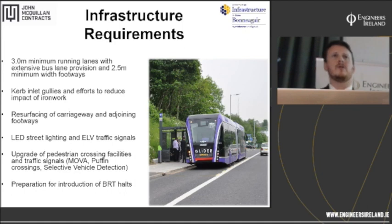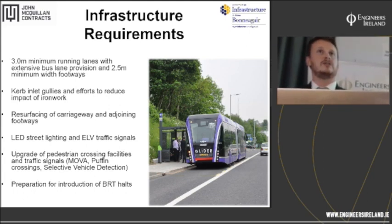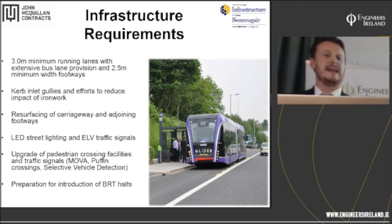So in terms of the infrastructure requirements, basically we were looking for 3 metre minimum running lanes and 2.5 metre minimum footways as the design principles. Moving to kerb inlet gullies to try to reduce the impact of ironwork along the routes and produce a smoother ride. So again, the resurfacing of the carriageway and the adjoining footways. We made the decision to introduce LED street lighting along the routes and extra low voltage LED traffic signals, which respectively are producing energy savings of around 50% and up to 70%. Then the upgrade of the traffic signal equipment also allowed us to include bus priority measures within the traffic signals, and to upgrade the pedestrian facilities right along the route.